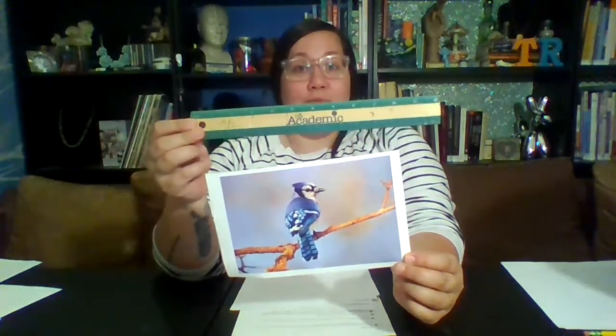You might see this bird often in your yard too. The blue jay. Who doesn't love a blue jay? He's very pretty. Did you know that a blue jay has a wingspan of 13 to 17 inches? That is longer than this ruler, my friends. A ruler has 12 inches. The blue jay flies at speeds of 20 to 25 miles an hour, which is kind of slow for a bird. For example, a duck can fly 60 miles per hour.